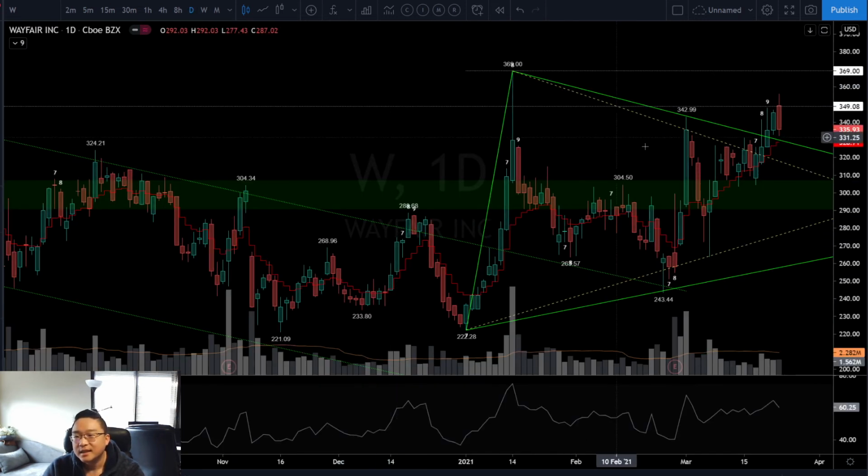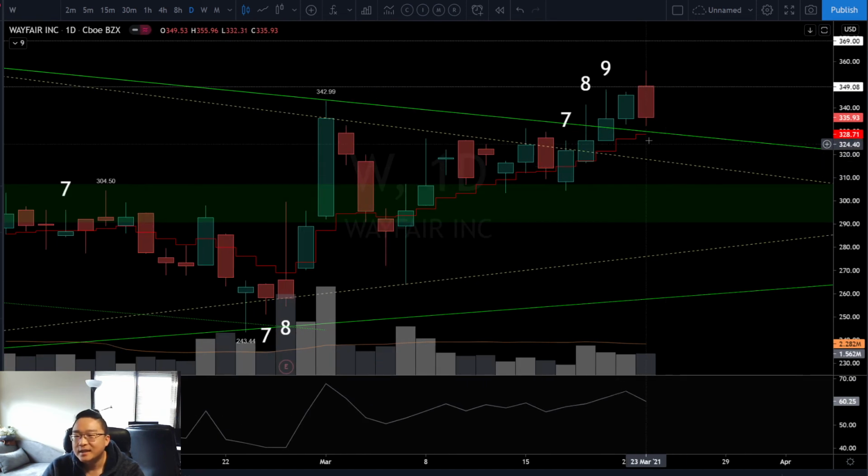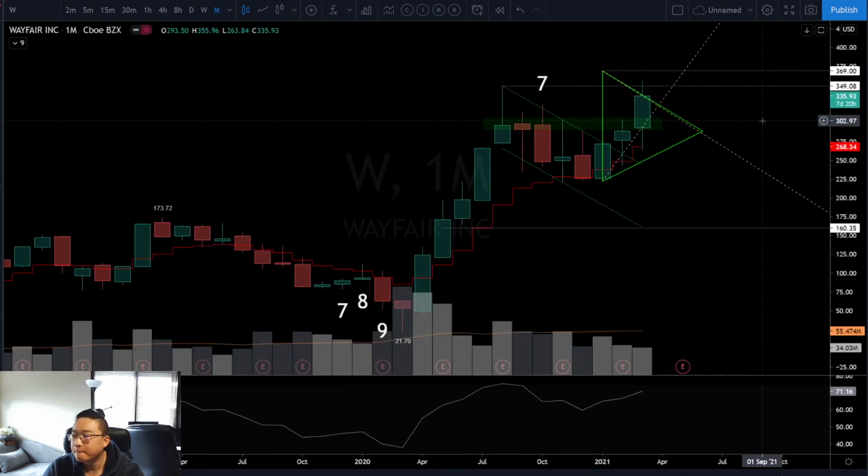256. A little bit sad, but we were getting a little bit extended from the 88. I actually like to see this. Let's see a back test tomorrow, lining up with that 88 and set up for a next leg up. This is still a beautiful setup. Monthly, still a bull flag.